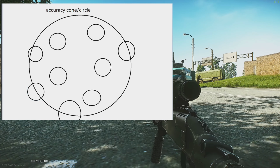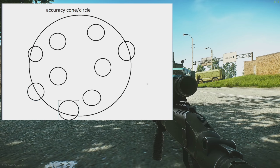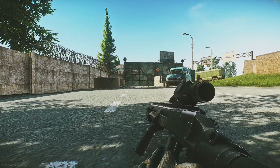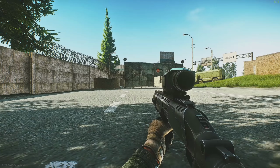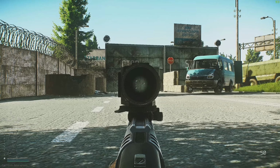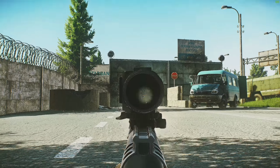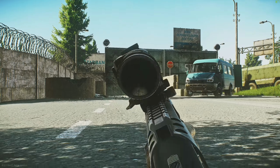So it's possible to have pellets land outside of this accuracy circle. Make sense? The end result of everything was as follows. And like I said, it got a little surprising in more than one way. The first thing that I noticed right out of the gate is that the shotgun pellet dispersion is way, way more accurate than it was before. We're talking double or better.